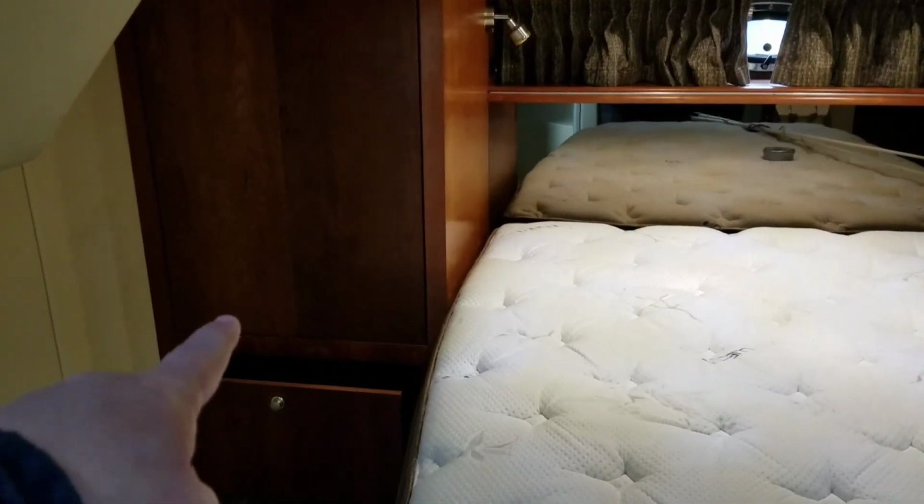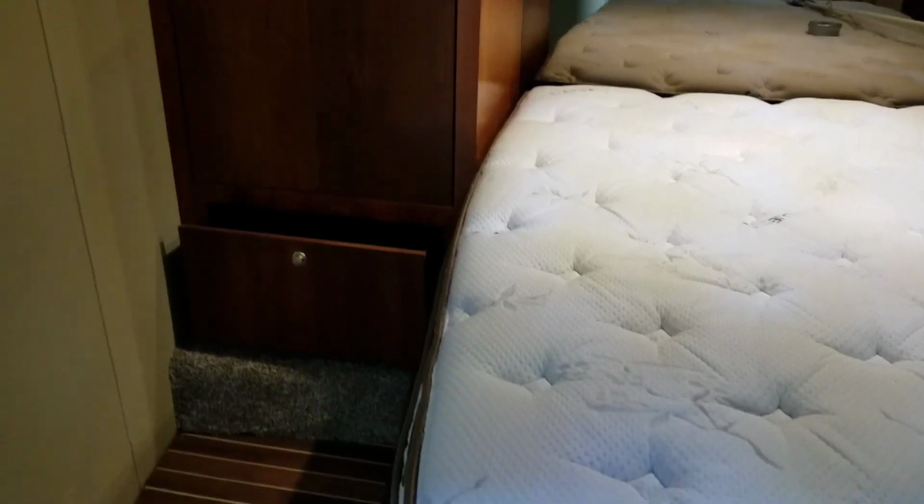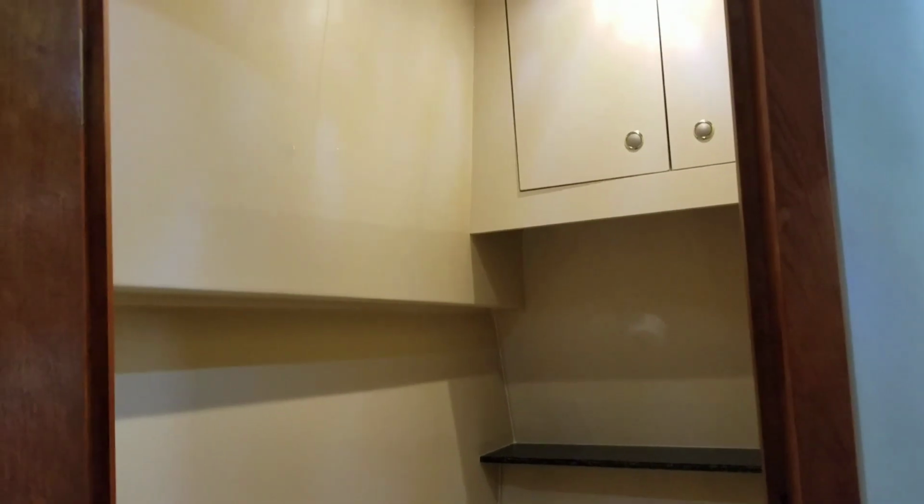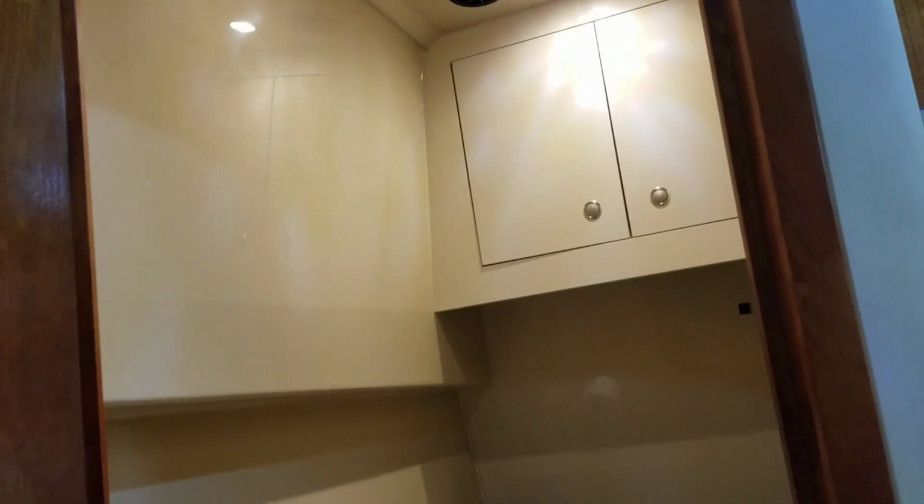Storage there, and then washer and dryer here, combination unit. Then storage there and under the bed that way, and then some storage there and on the back side. It's got its own head. The older ones, those doors were laminated and may have been wood, I don't know, but they looked better. I may laminate those, put a nice glossy finish on them.